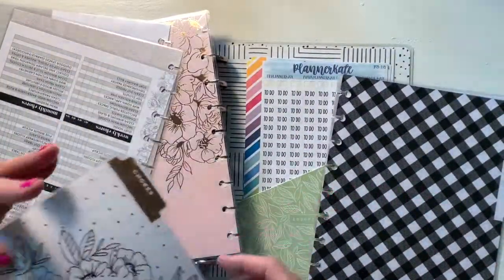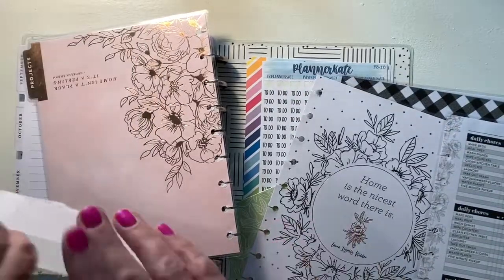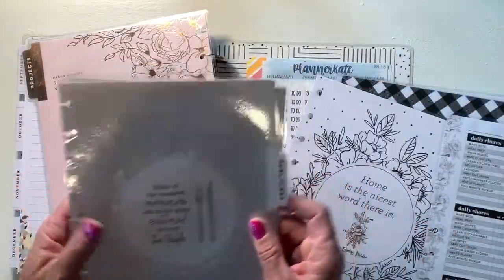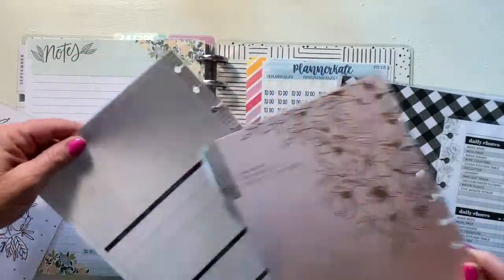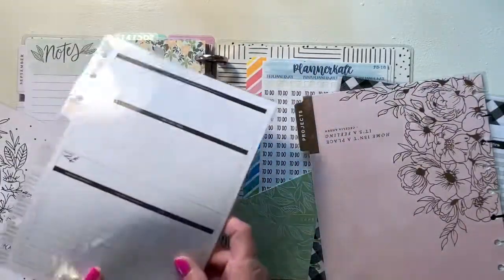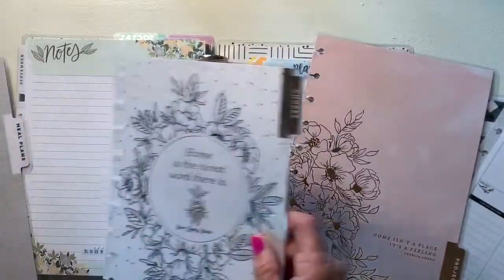These in here. This is the home extension pack, but all I've done is laminate it. So I'll use it in conjunction with, and that's the project. Okay, so here we go.